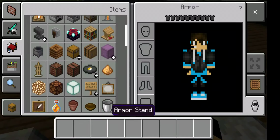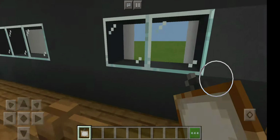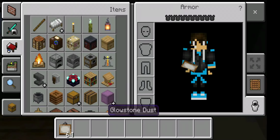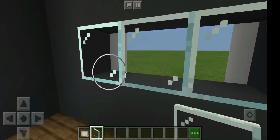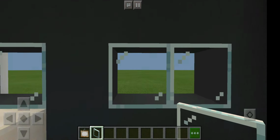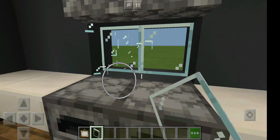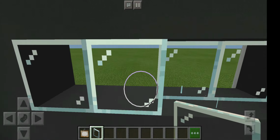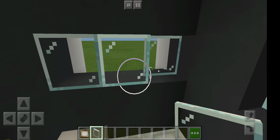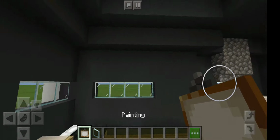Let's get some art. No. I need to switch these to panes, don't I? Glass panes. Switching them all to glass panes. Should have done that to begin with. I don't know why I thought blocks would be better. Obviously, panes are always the better choice. Especially in survival. Okay, panes also just look better.